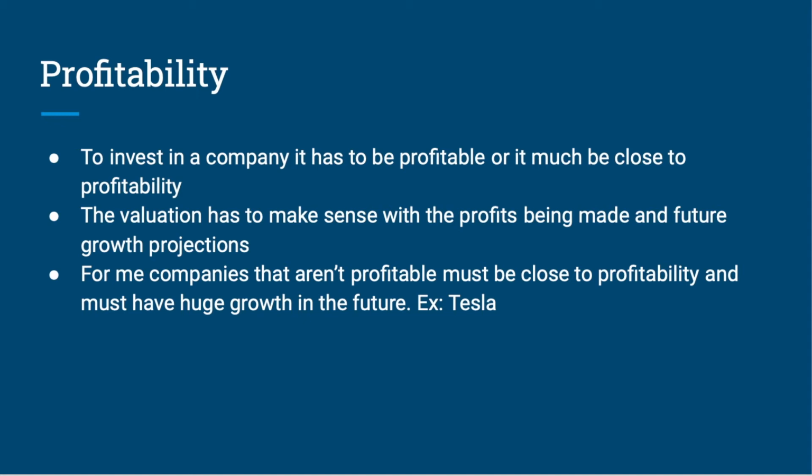So profitability. To invest in a company, it has to be profitable, or has to be close to profitability. The valuation has to make sense with the profits made and future growth projections, which is PE ratio basically.